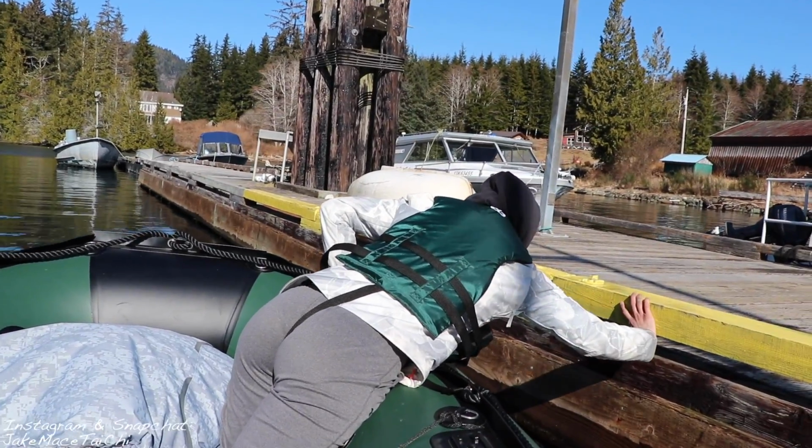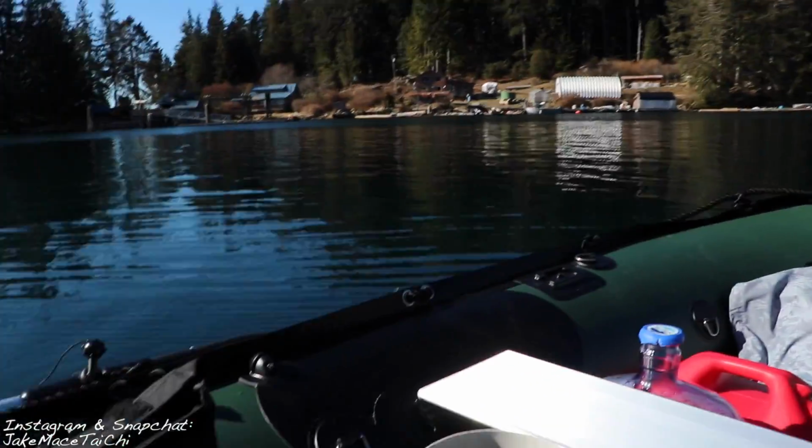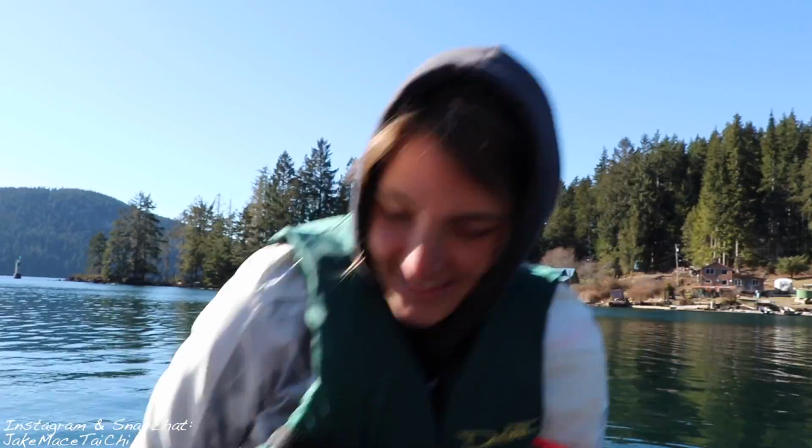There you go. Give us a good push where the, no, the motor is going to go right into the dock. Here you go. That's okay. Nice. Nice job. Thanks. All right, let's go to town. Yeah, let's do it.